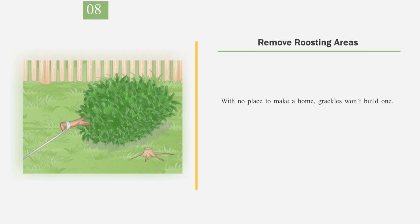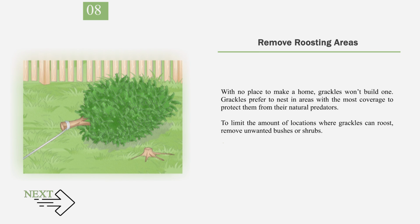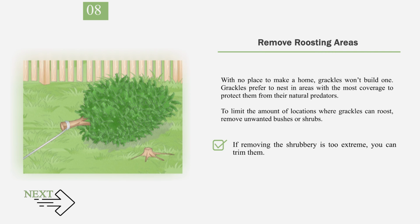Number 8. Remove roosting areas. With no place to make a home, grackles won't build one. Grackles prefer to nest in areas with the most coverage to protect them from their natural predators. To limit the amount of locations where grackles can roost, remove unwanted bushes or shrubs. If removing the shrubbery is too extreme, you can trim them.